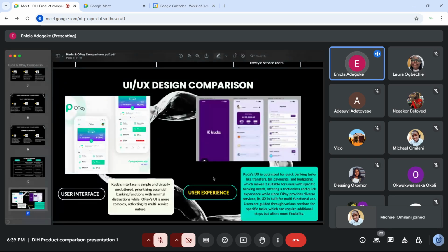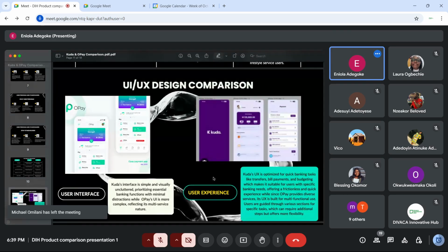While for the user experience, Kuda's user experience is optimized for banking tasks like transfers, bill payments, budgeting, which makes it suitable for users with specific banking needs. It offers a frictionless and quick experience, while OPay provides diverse services. Its user experience is built for multifunctional use. So users are guided through various sections for specific tasks, which can be cluttered, and it requires additional steps, but it offers more flexibility.